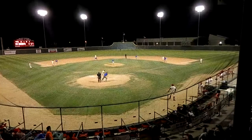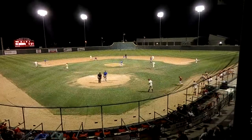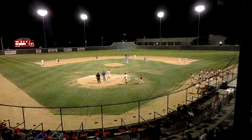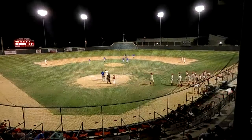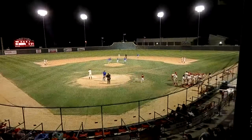Pitch. Skipped up there, and that's ball 4. So Skura walks and has an RBI. Silman trots home. Click will move to third.